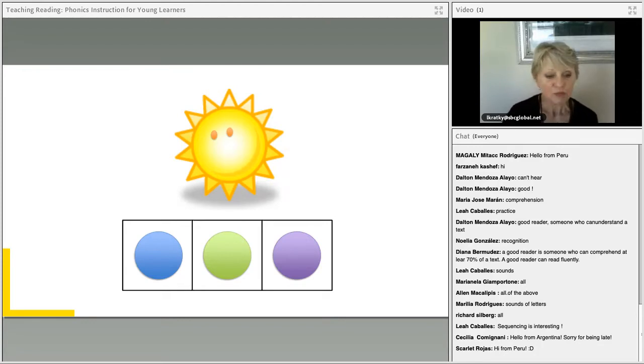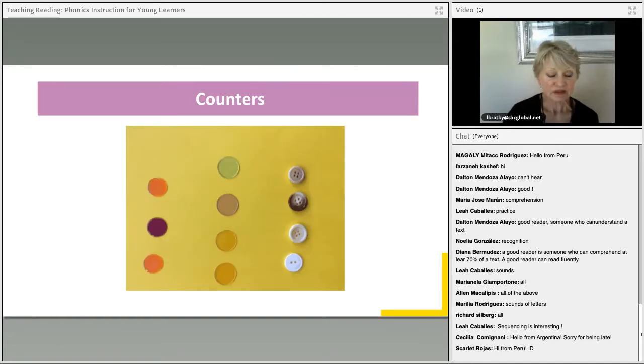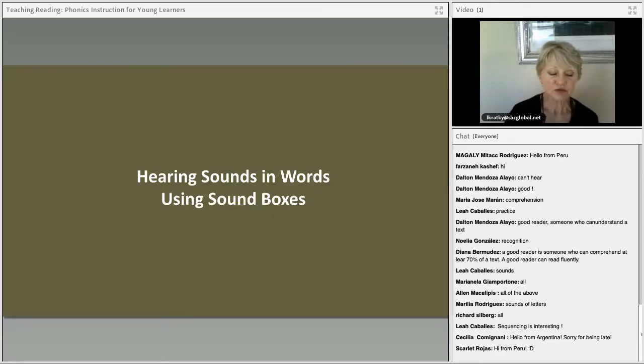Sun. Great. Put your finger under the first square chip. Good. Put your finger under the last chip. Good. It's important to identify first and last, because for children, it just looks like a row of boxes, and it doesn't necessarily mean directionality, because you're just barely learning directionality left to right. So we have to teach which is the first box and which is the last box. We use these counters, we use buttons, we can use coins, anything that can slide easily into the boxes.